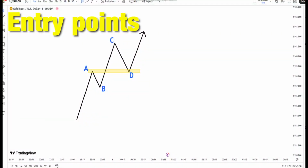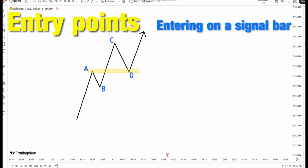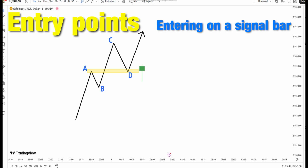Entry points. Every strategy needs a clear entry point. In the strategy we're learning today, there are several different ways to enter, and I'm going to teach you the best entry points. Entering on a signal bar candle at point D. By signal bar candle, I mean the candle that once you see it, you can jump into a position. For example, a pin bar or an engulfing candle counts as a signal bar. When the price is at level D, if a pin bar forms on that level, we can enter one tick above that candle. In a bearish setup, it's the same deal, just one tick below the pin bar.